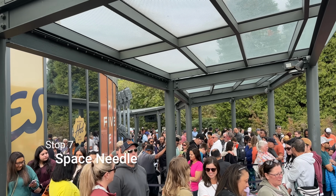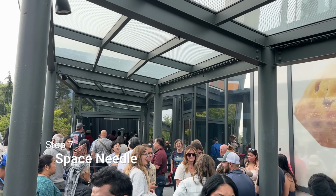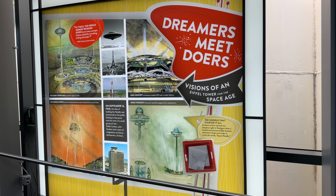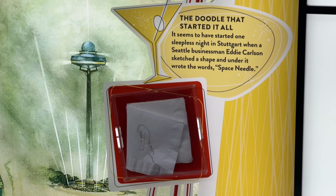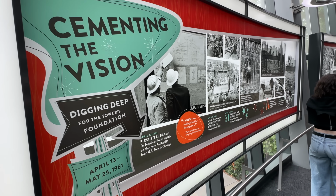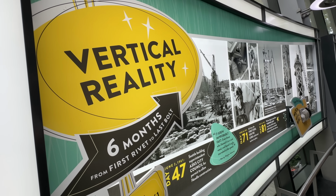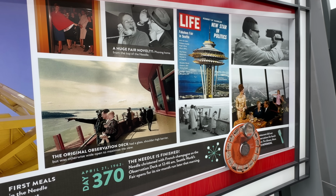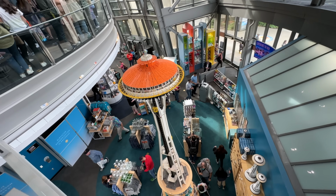Unfortunately for us, it was a busy Sunday at the end of summer, and even though we purchased our tickets in advance, we still had to wait about an hour just to get to the elevator to head up to the top. Luckily, along the way, there's lots of interesting history and pictures you can see about the creation of the Space Needle and about the World's Fair that it was created for. I really enjoyed this, but obviously I would have liked to have moved quicker through it so I could get to the top faster. An hour and 10 minutes later, we are almost to the elevator.